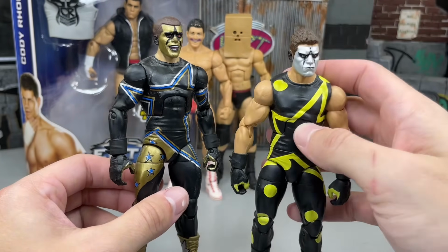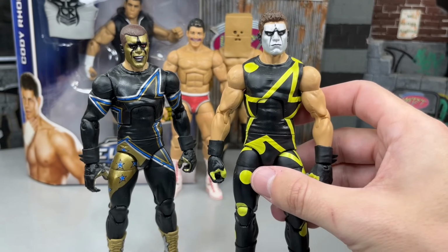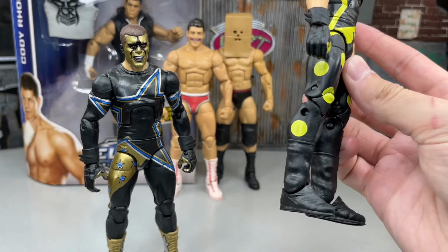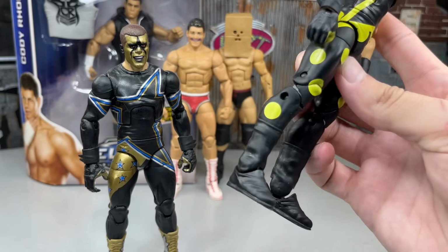We have the Elite 36 Original Stardust, and then we have the Elite 103 Regular Edition in the WrestleMania 32 gear with the double jointed arms. I always wanted this attire in figure form from Mattel, so when they finally gave it to us, I was thrilled. They did give it to us with wrong boots. I did fix them up with accurate boots. I think these are Heath Slater or something like that. These are the accurate boots.